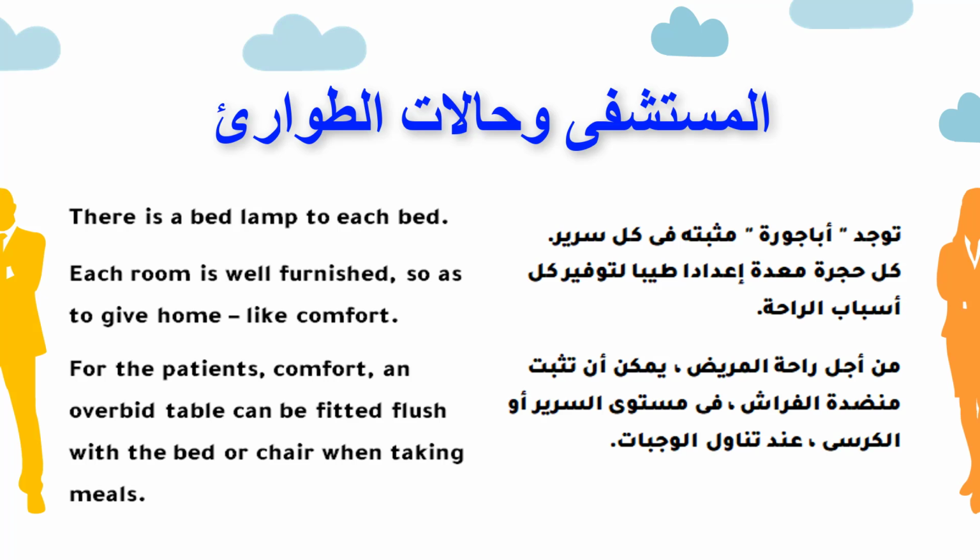There is a bed lamp to each bed. Each room is well furnished so as to give home like comfort.